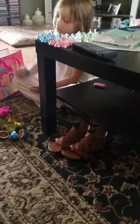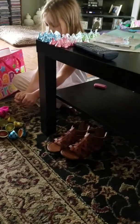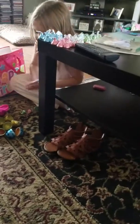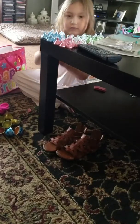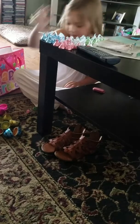Ooh, a blue sparkling one. An egg to crack. I almost just opened it. No blue, so the blue is not catching up right now.